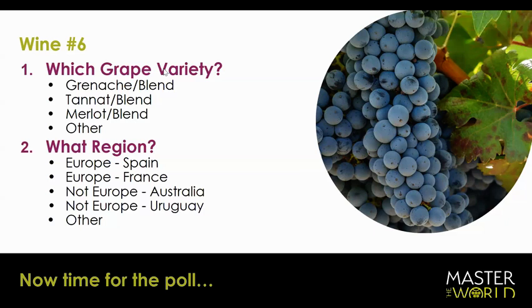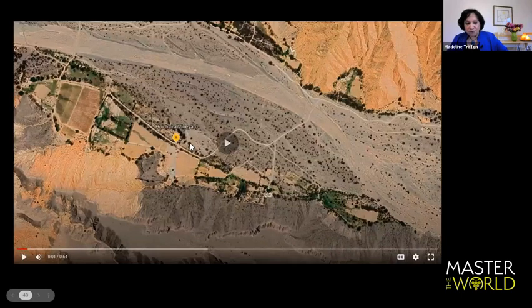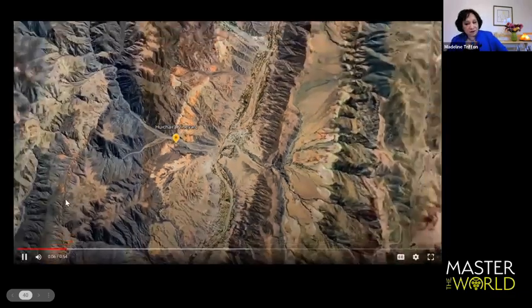So I'm just going to share the results very quickly. We have 10% in Grenache, 35% in Tannat, and 55% in Merlot. And then we are at 80% in France and 20% in Uruguay. No takers for Spain or Australia. So I don't know if you want to talk that through as we go. The only thing I will say, because we're going to reveal it, I really think this wine is memorizable. I think when we see it revealed, whether you want to memorize the nose, the palate, the structure, the whole thing, this tells you what it is.